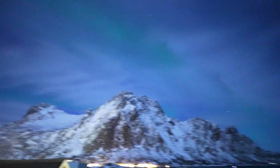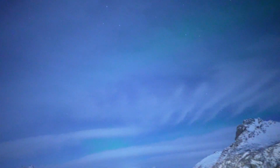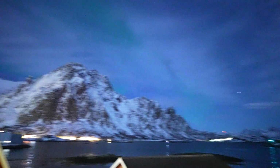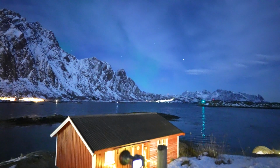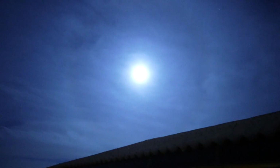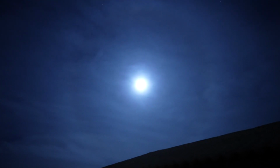That was awesome. We've still got some stuff hanging around. We've got these herringbone clouds as well. Beautiful. Check the halo around the moon. I don't know if you can see it. There we go. See the halo? Isn't that awesome?